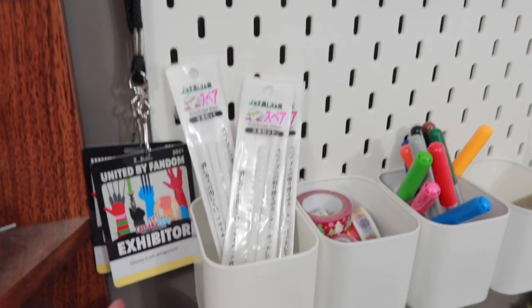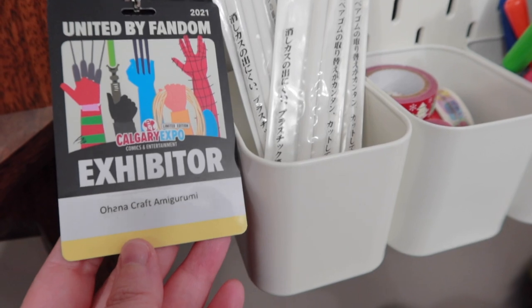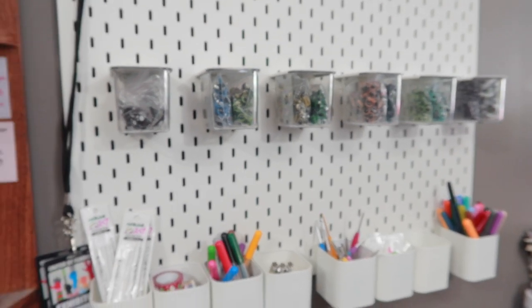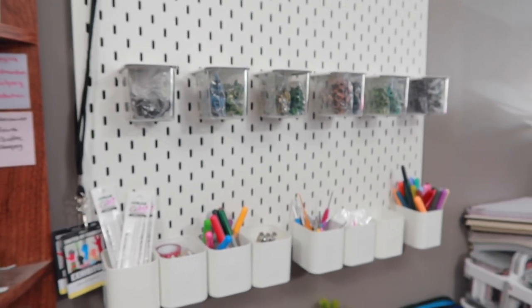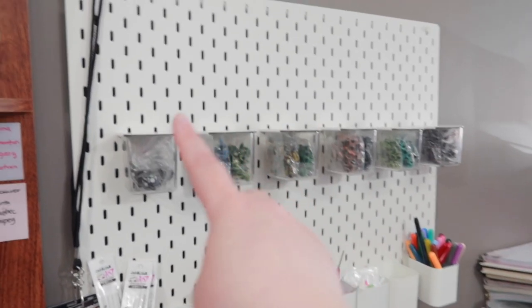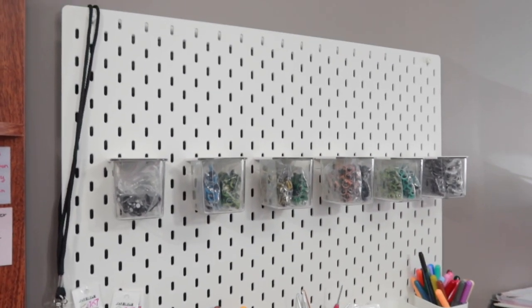And I also hang my badge here. This is from the Calgary Expo. This is my badge, my pass to get in. So yeah, this is the final look and it looks very, very cute. I love it so much. And yeah, hopefully I can get the shelf next time.